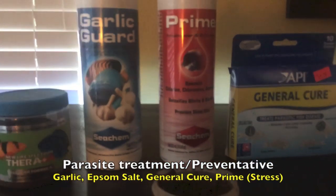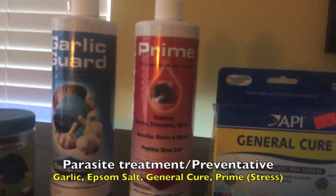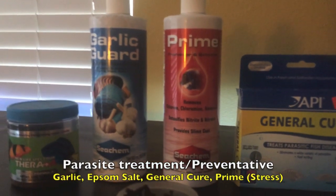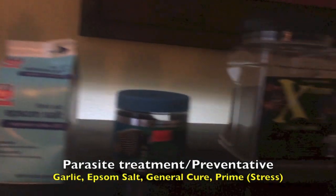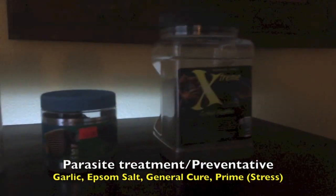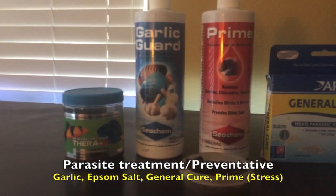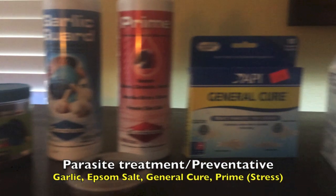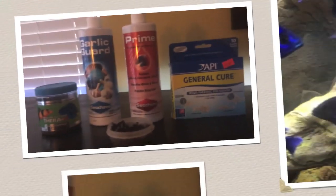I add Prime to the water every time I do a water change, which in this case, with the exception of the fish in the hospital tank, I do at least once a week, sometimes twice, because it's pretty easy for me to do. I do it with a siphon hose, and I just run it to my bathroom door right here, because I'm in my home office. So yeah, I just wanted to show real quick what that was, because I know it always helps people new to the hobby. That's what I'm treating that small bout of sunken stomach with.